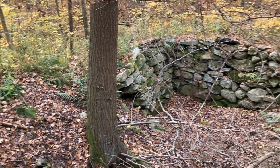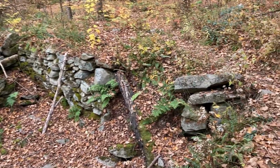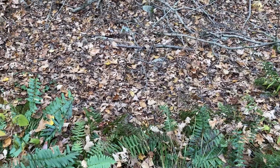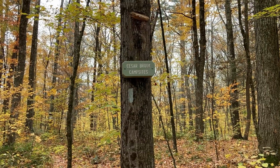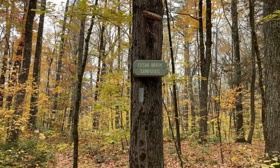Wonder what this used to be. Seems weird to have a wall on 3 sides. Doesn't look like there's any rocks under me. I haven't been to all of the campsites yet, but it seems like in Connecticut they're spaced out pretty well for me.